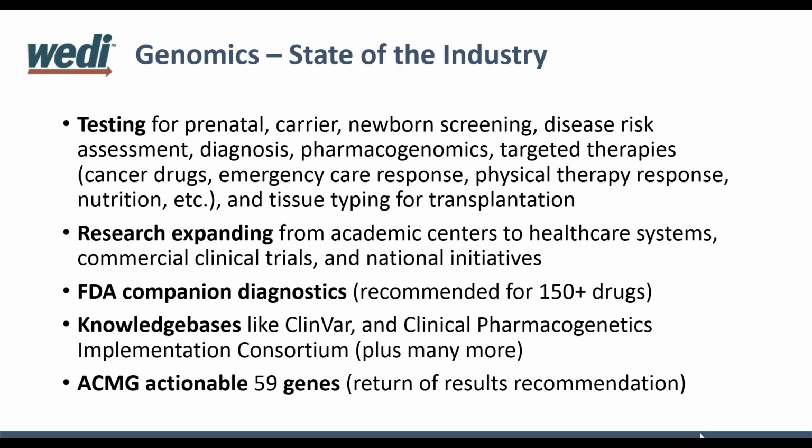You're probably aware that the FDA for several years now has recommended for about 150 drugs that ordering physicians also do what they call a companion diagnostic. That's a genetic test that would help determine whether or not that drug would be of efficacy for the patient, and how that patient might metabolize that drug, or if they might be hypersensitive to that drug. And that list of drugs is going to continue to expand, of course.